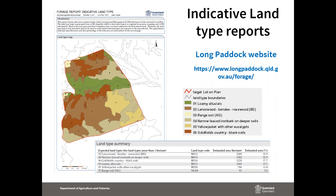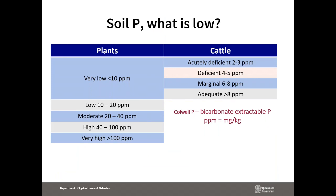And when you gain one of those reports, you also get the files that can be used in mapping, so if you've got access to some good mapping support, you can start to generate land type by paddock type mapping. Now, with regards to soil phosphorus, it's very important to distinguish whether we're talking about phosphorus for the plant or phosphorus for the animal.